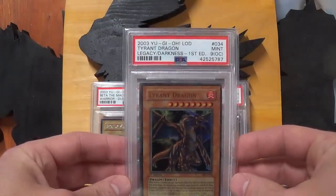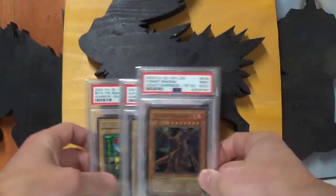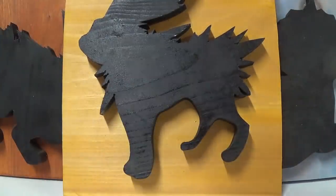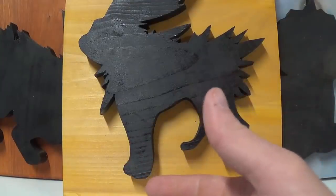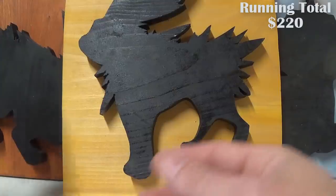And then we have a Tyrant Dragon, which is an OC 9. I thought it would be kind of a weak OC, but I guess maybe it was just off center enough to where I couldn't get a PSA 10 out of it. So what they ended up doing was giving it that 9. Then we've got Dark Ruler Hades, a mint 9. Now this is a really nice card.